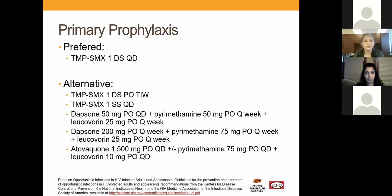Of note here, if you have to move on to the alternatives and you use dapsone, you also have to add pyrimethamine and leucovorin on in addition to dapsone to get appropriate coverage for toxo. So dapsone by itself will cover PJP, but if you need prophylaxis for toxo, you have to add pyrimethamine and leucovorin on. And the same is with atovaquone as well. Next slide.